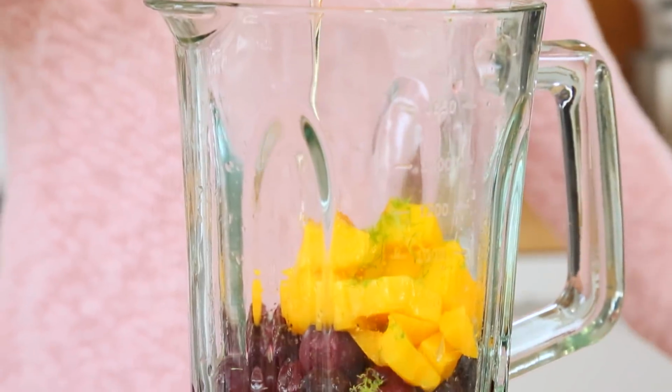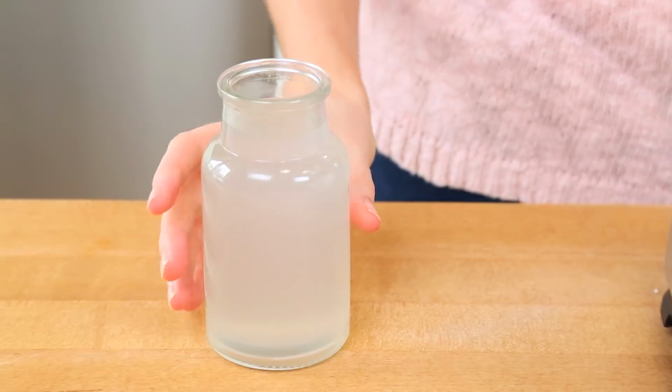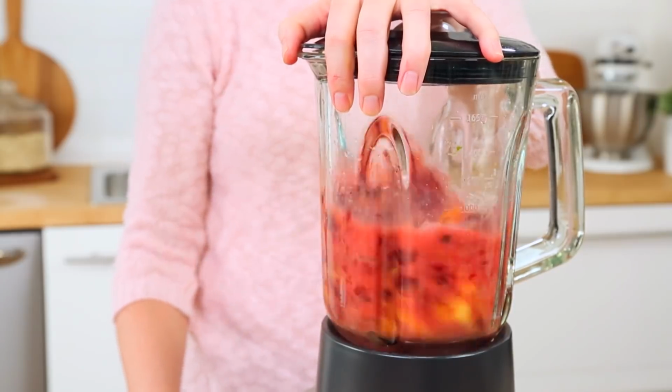Now you always have the option to use agave here instead of honey, or you can leave the additional sweeteners out and just let that fruit do all the sweetening work. All of those are great options. Now in this recipe, I'm going to be adding some coconut water, but you could swap in some regular water here or even some ice cubes if you like a nice cold smoothie.